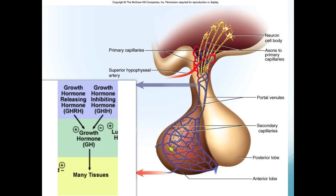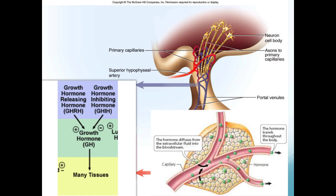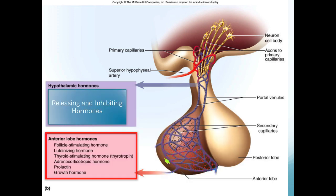Here, the releasing hormones, represented by the black dots, diffuse out of the secondary capillaries and bind to receptors in the anterior pituitary. Here, they stimulate the production and release of growth hormone. The growth hormone, represented by the red dots, diffuses into the secondary capillaries and out into circulation. This movement of the hormones, or diffusion, happens as a result of the concentration gradients in each area. All of these anterior lobe hormones are released or inhibited by this control mechanism.